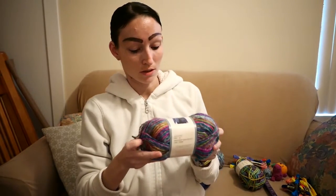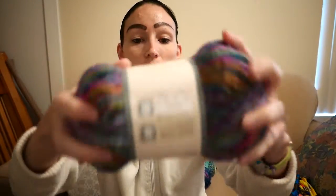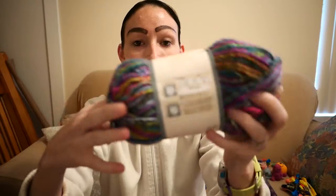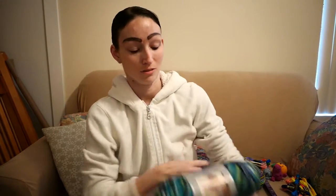Then this one is in the Ravelry again. It's a 100% acrylic. It's the Dusk Dance. Really like how soft this is and how it doesn't make my hands yucky or itchy. Love it. It'd be great close to the skin, like a scarf or like a shawl.